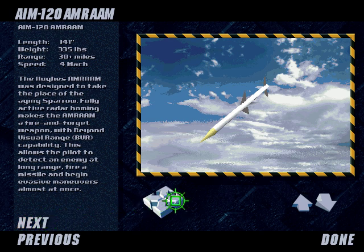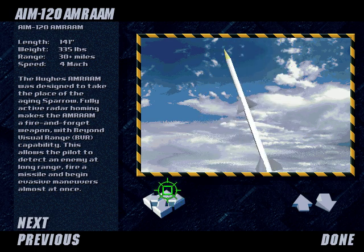AIM-120 AMRAAM. Its active radar allows the launching aircraft to engage several targets and withdraw before the missiles reach their targets.